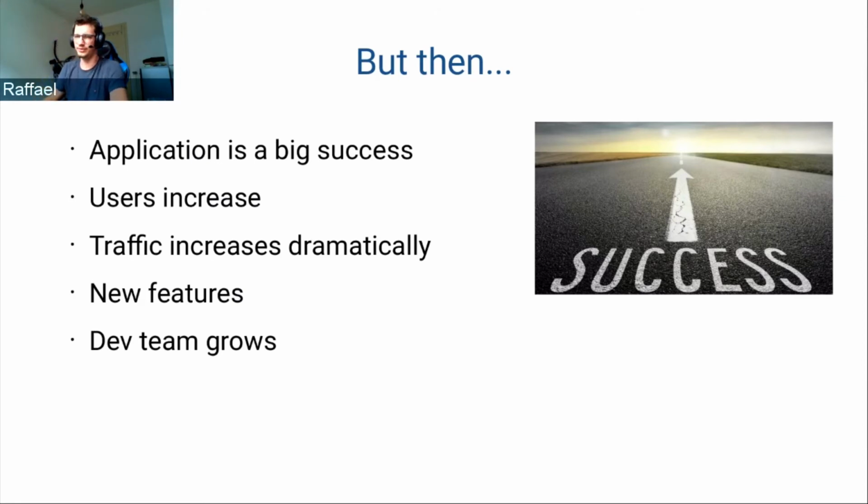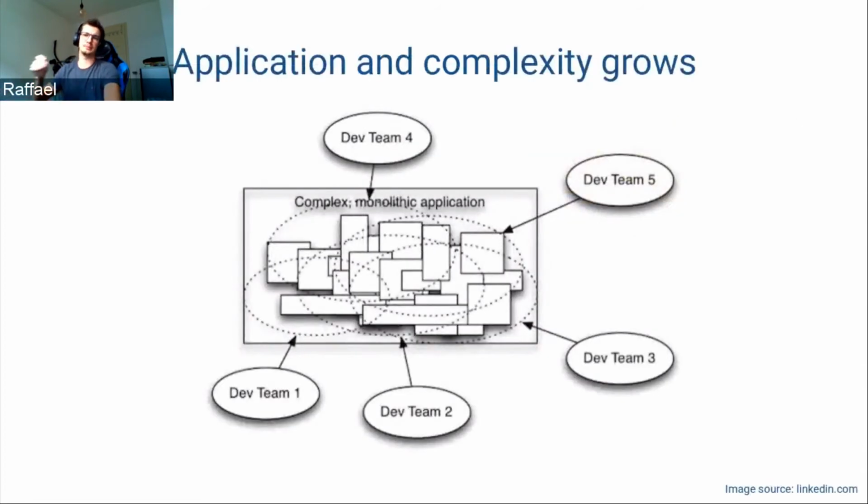And all of a sudden, without you even realizing, your application or your project just might look like this. Well, as I said in my example before, this well-structured monolith or application suddenly became this big ball of mud you didn't want it to become. So you have your 4 dev teams working on the same application, all creating conflicts all over the place.